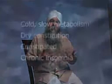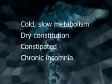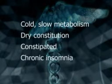Alternative medicine takes that a little deeper and sees the typical fibromyalgia patient as being all of those things, but also we recognize that there are people that typically tend to have a cold, slow metabolism. Their body temperature is low, their body runs more slowly, meaning that they burn fewer calories. Their body tends to be dry: dry skin, dry eye, dry intestine. They tend to be constipated and have a history of chronic insomnia.